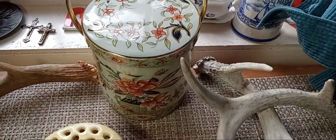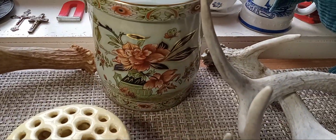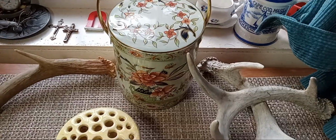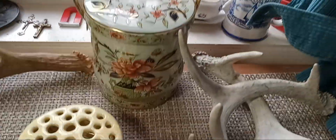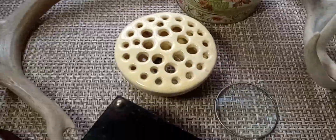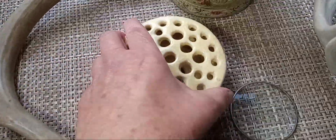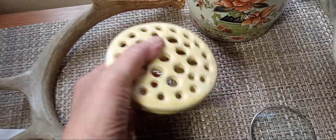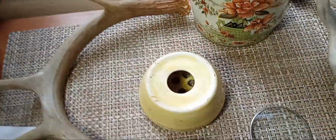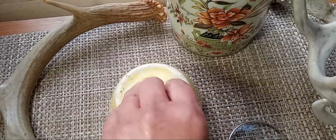What else did I get? Oh, I got this tin. And it's funny because I just sold a tray that matches this on Etsy. So I'm going to send a message to that lady, see if she's interested. I got a fabulous, fat, big, chunky ceramic flower frog, which is wonderful, old.